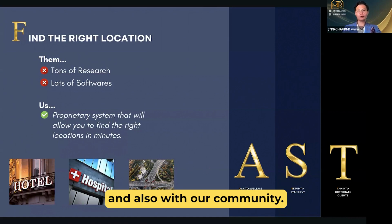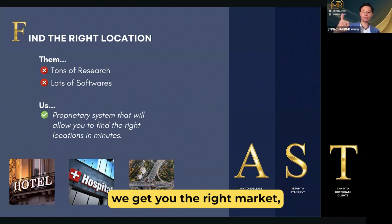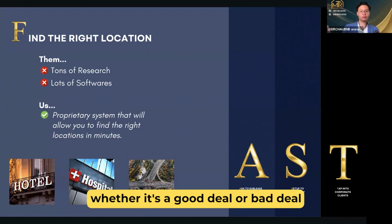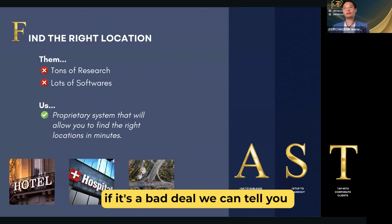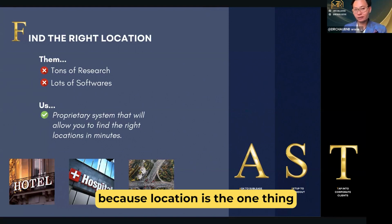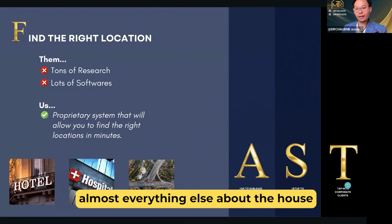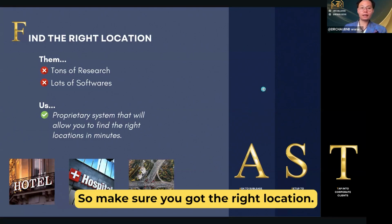And also with our community, we analyze every single deal, and any market for you. That way we get you the right market, the right location, whether it's a good deal or bad deal, right? If it's a bad deal, we're going to tell you so you don't waste a lot of time and money, right? That's very important, guys, because location is the one thing that you cannot change. You can change almost everything else about a house except the location. So make sure you got the right location.